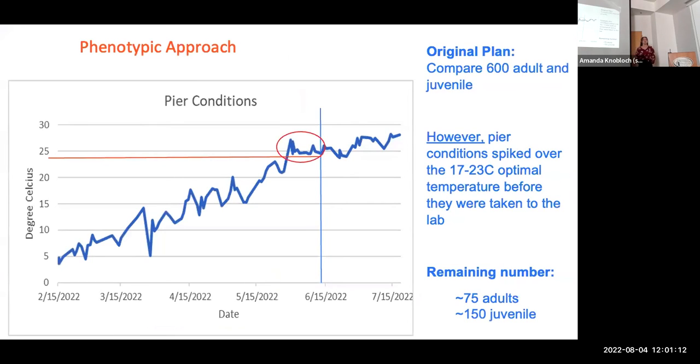My original project was going to be on the phenotypic approach, where we would heat shock around 600 adults and juveniles. However, this is the pier conditions and the temperatures of our pier right off of Pearl. The blue line is when we actually took out the clams, and above the red line is above where they are comfortable. That circle is where the pier conditions spiked over this. This resulted in a huge mortality, which left around 75 adults and 150 juveniles. So this was not an option at this time.